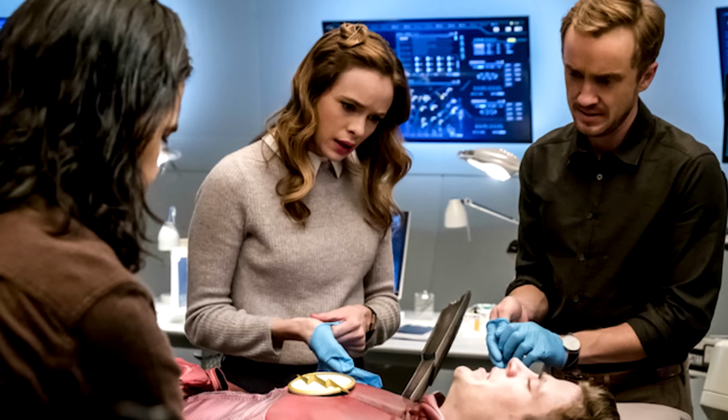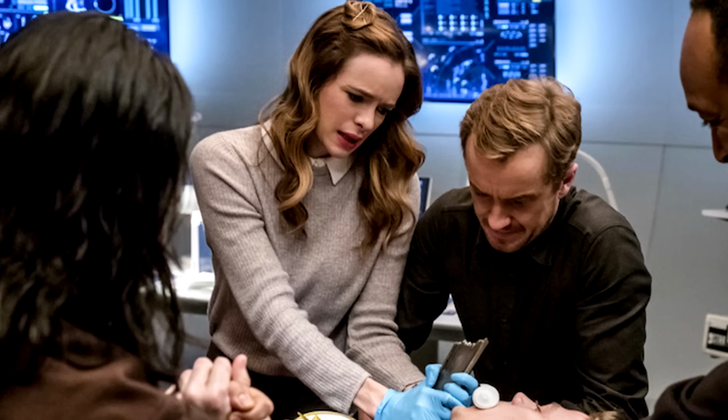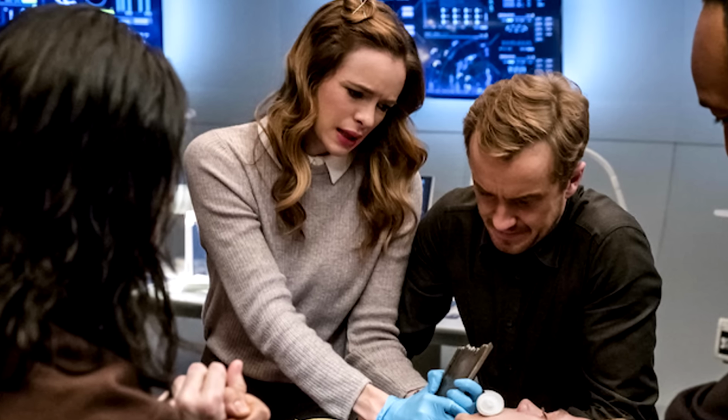Another interesting thing to note is during the episode, Barry somehow gets hit with this object here, and I can't quite work out what it is. It seems that Barry's got something to bite down on in his mouth for when they pull it out, because I'm pretty sure that's going to be quite painful.